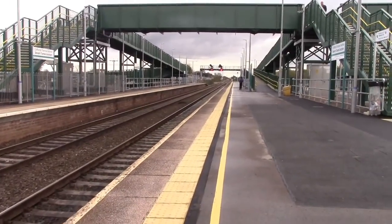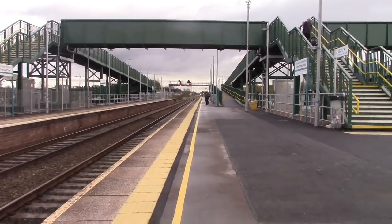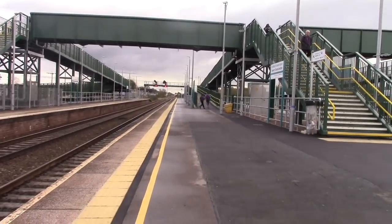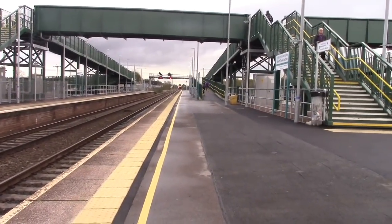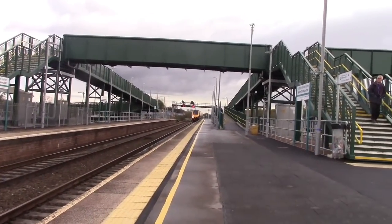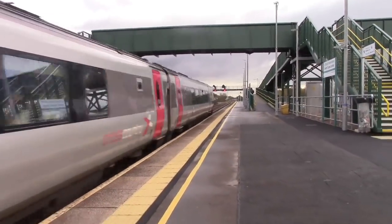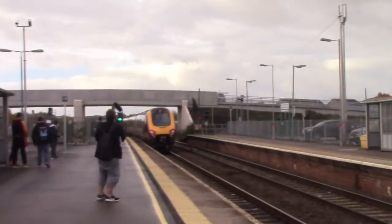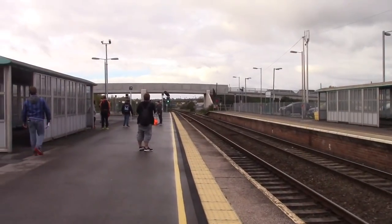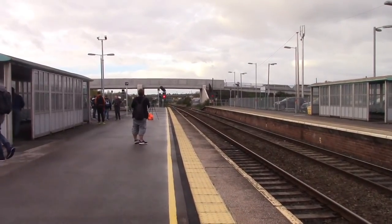Also passing through, we have a Voyager heading to Aberdeen from Penzance. From Penzance to Aberdeen. Oh my word, it's a 220! Well, it's 220029 and that is on Penzance to Aberdeen. Wow, interesting. We'll see that one should come back shortly anyway.